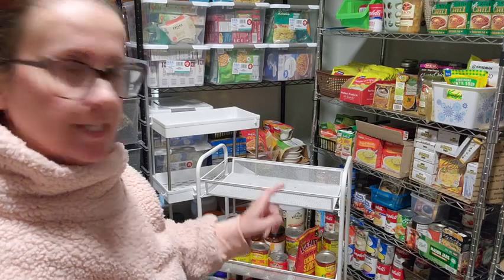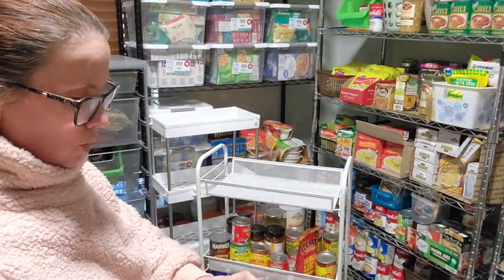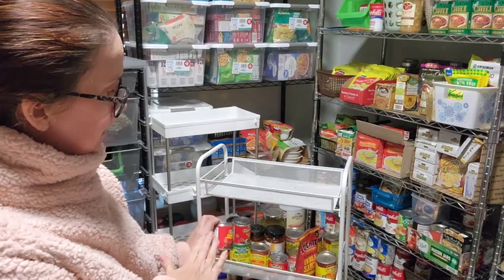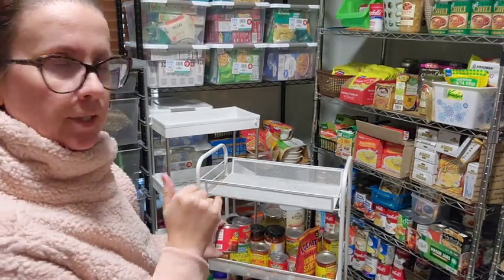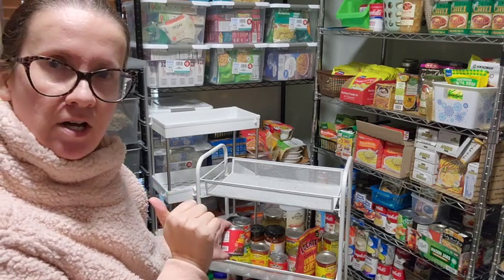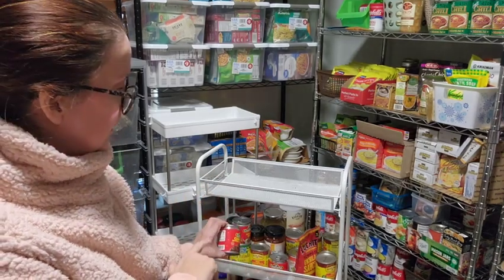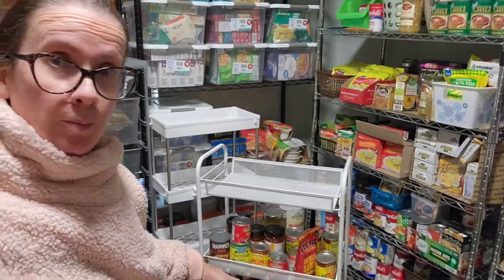Next, I need to find a place to put all of our enchilada sauces. We've got chipotles, adobo sauce, tomatillo sauce. Since these are all basically tomato based, I'm going to put them with our tomato products and our marinara sauces and things like that. And I've got a whole other rolling cart for tomato products. So let's see if we can clear this shelf off and find it a new home.